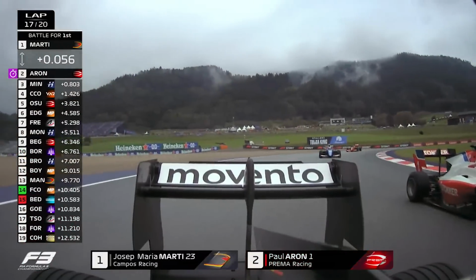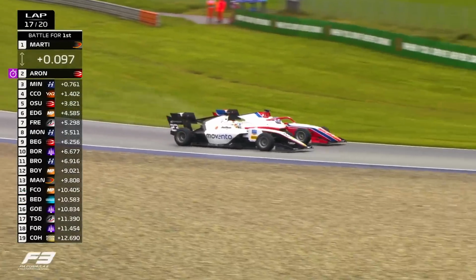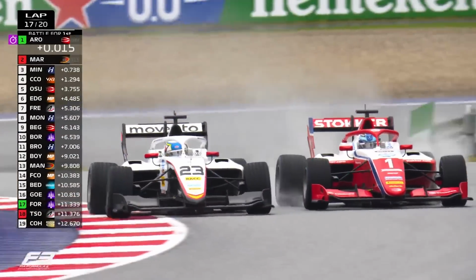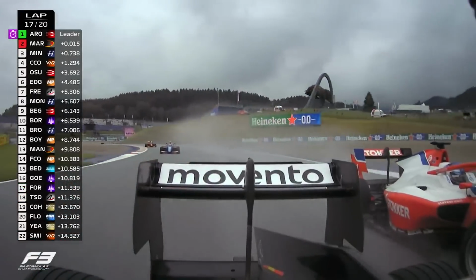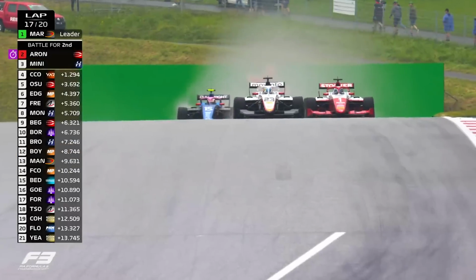Look back from Pepe Marti. Aron thinks he's found a gap on the inside. The Mercedes Junior diving down the inside. Our two leaders side by side in this race. Pepe Marti doing all he can to hold on, and that was good defensive driving from Pepe Marti to hold off the Prema driver. Yeah, but it's not over yet.